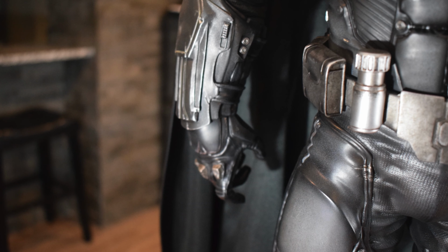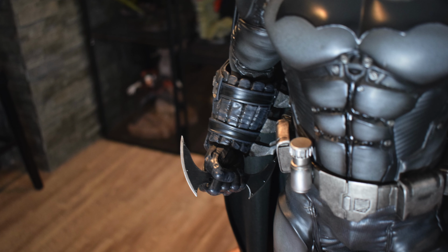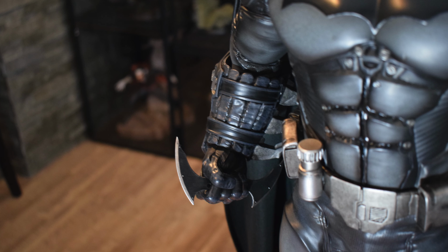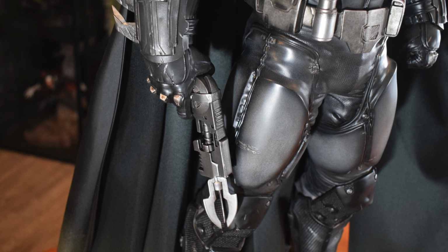Then he has 3 switch outs for his right arm. The first one kind of boring, he's not holding anything. Second, holding a batarang, kind of neat. But my absolute best choice is the grappling gun.